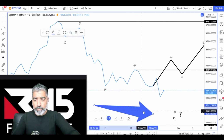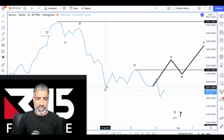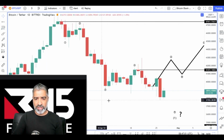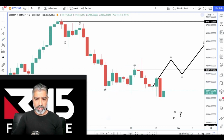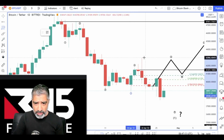So let's just quickly do a couple of things. One is going to be an external retracement. I'm going to use candlesticks on this because I want to take the full range of the intraday data. So you'll see that the range is just wider over here to over here for an external retracement. That just gives us a bit more accuracy when we're doing micro data or micro wave counts. So let's just do here to here.